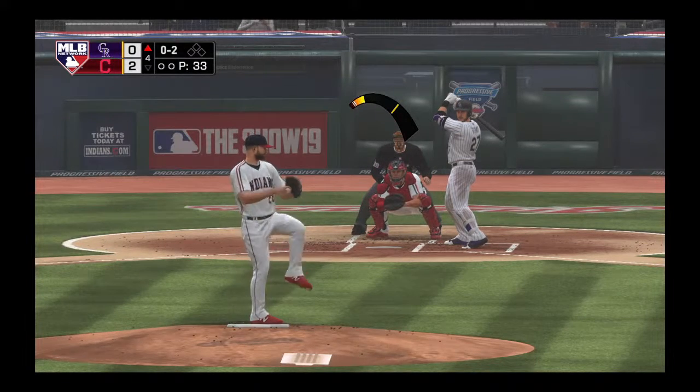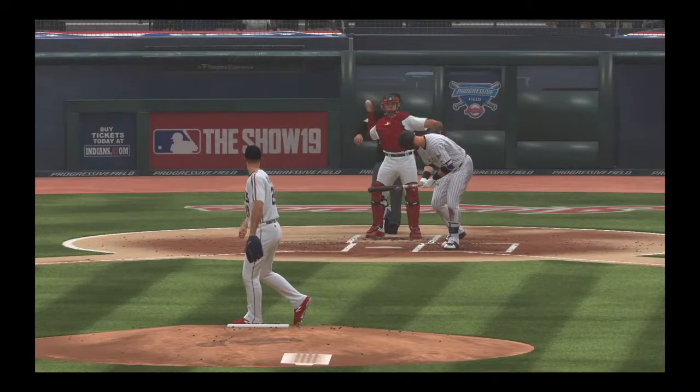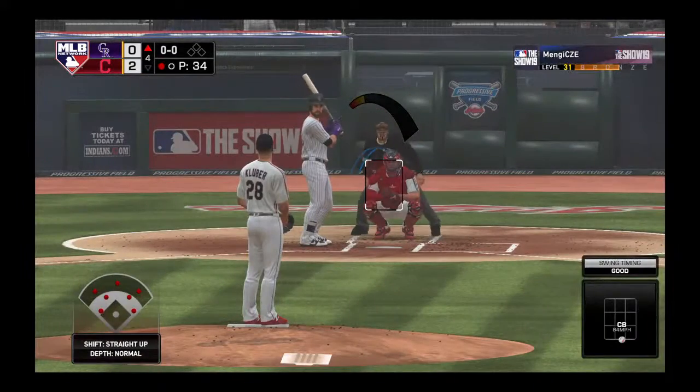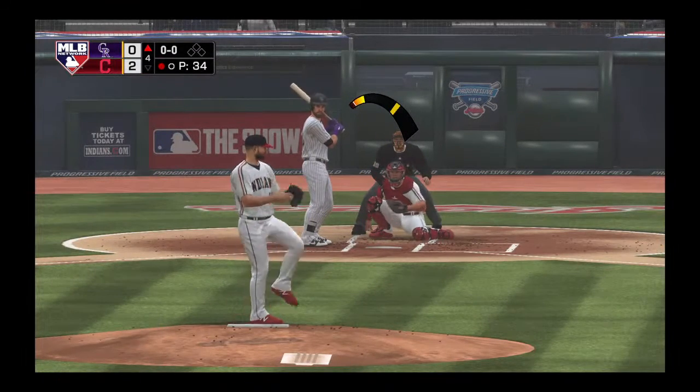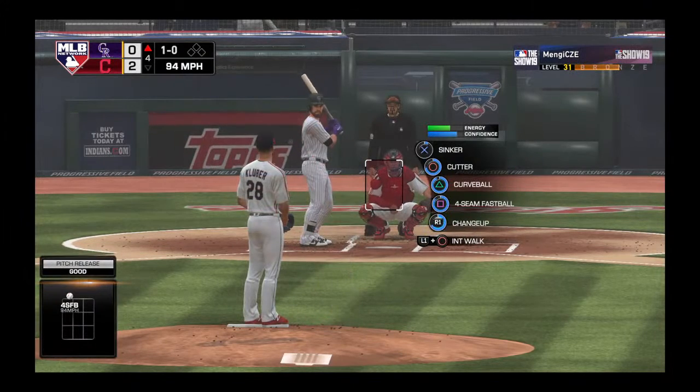Looking to put him away. Here's the 0-2. Curveball got him swinging for the first out. Into the box, now David Dahl. The left fielder. Here's the first pitch to him. Nope. And this one runs up high. Ball 1.